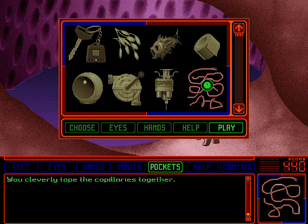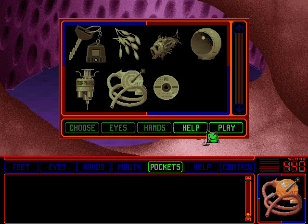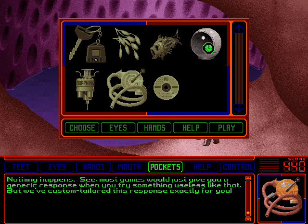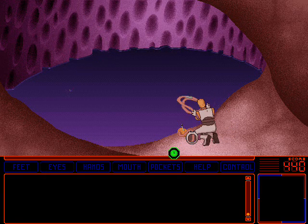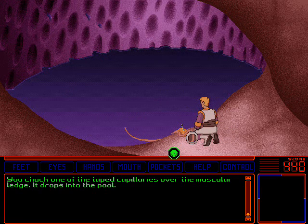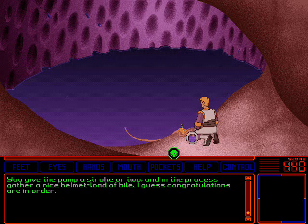You cleverly tape the capillaries together. Nice work! You've hooked up your makeshift hose to the pump. Nothing happens. You chuck one of the taped capillaries over the muscular ledge. It drops into the pool. Give the pump a stroke or two, and in the process, gather a nice helmet load of bile. I guess congratulations are in order.